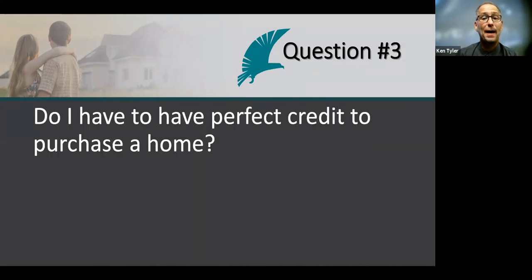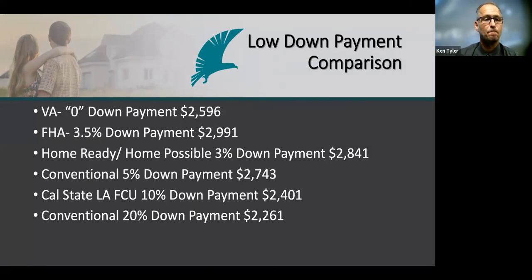Oh, I'm sorry, back one to the comparison. All right, here we go. So, low down payment comparison. We have the VA at 0% down at $25.96. The FHA, as you can see, is quite a bit higher at $29.91. I mean, that's almost $400 higher for the FHA.